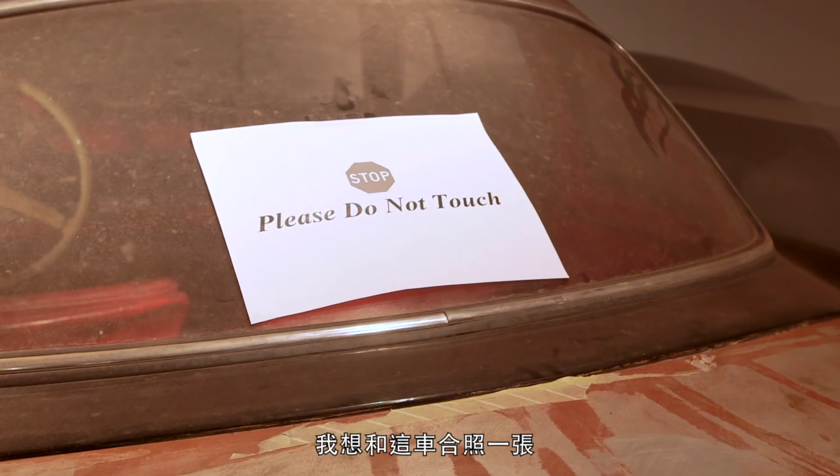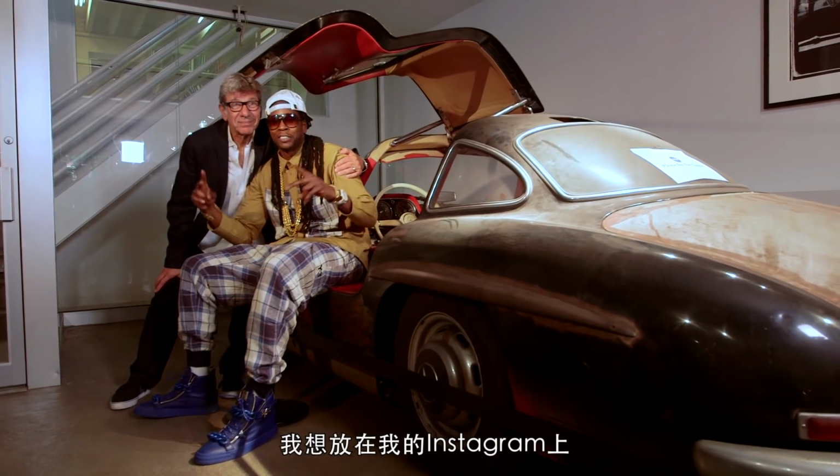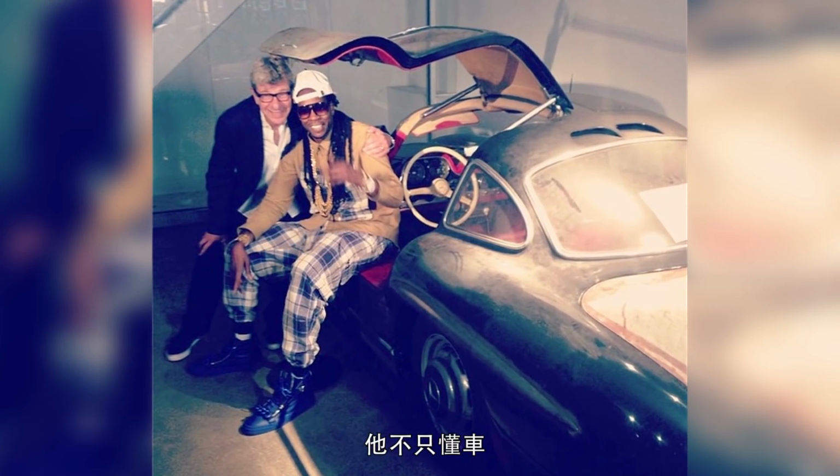I need a picture in front of this car. Somebody, I need him to get it from my Instagram. And this dude, Elliot, he has a lot of character. He doesn't just know about cars, but he also knows about life.